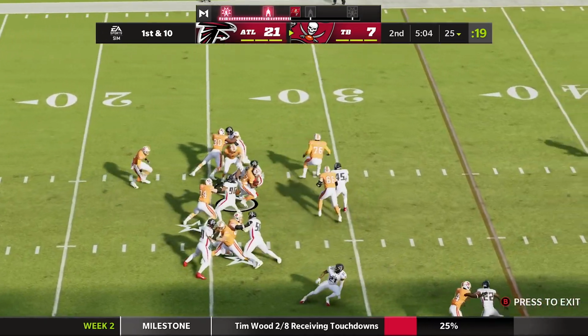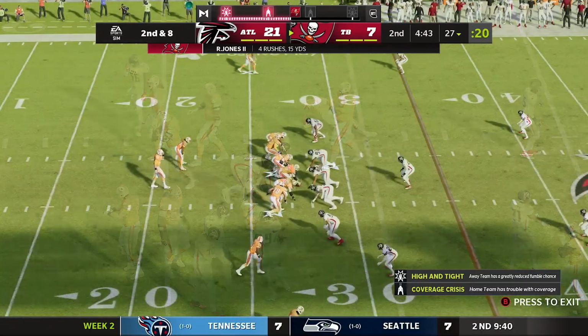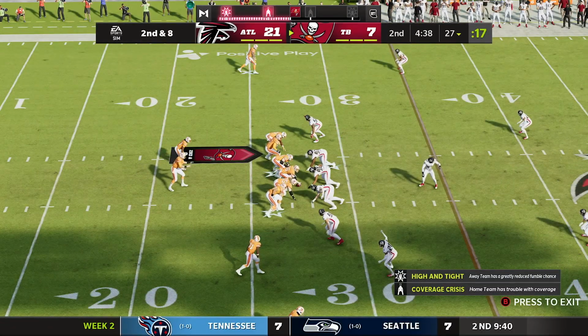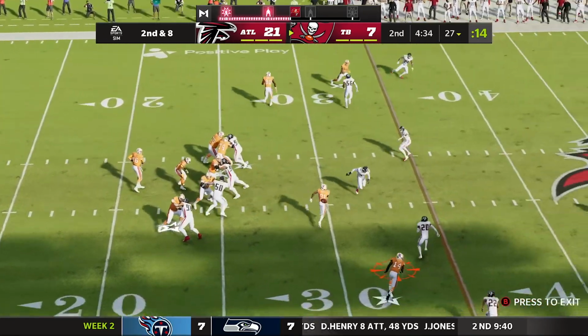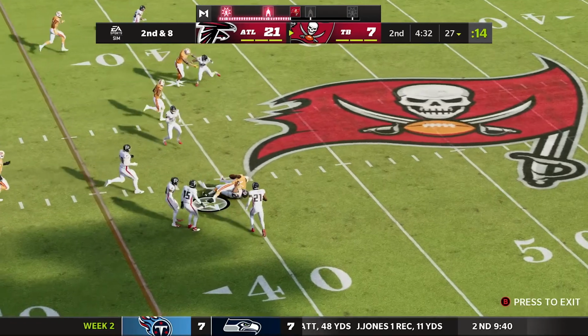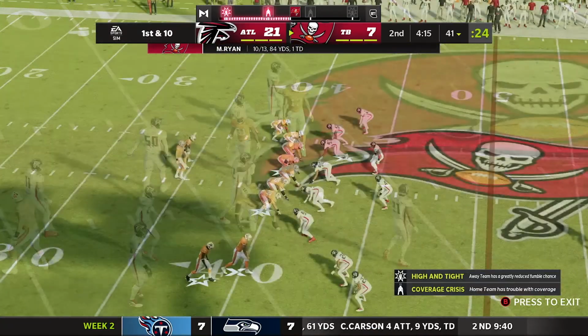They'll start out on the ground with Jones. And he's upended after a gain of 2 out to the 27. The last run got a couple. Here's 2nd and 8. Now Ryan. A quick pass here to Godwin. And they get him down, but not before he takes it across the 40-yard line.